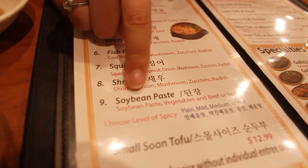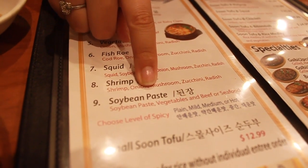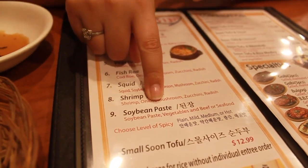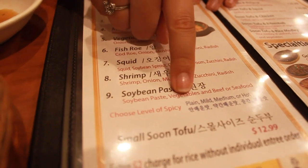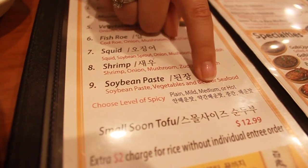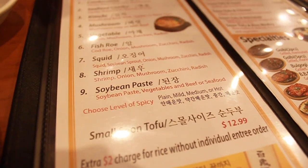And then we're gonna get the soybean paste soup. Also comes with tofu, and soybean paste is actually a very traditional base for a lot of Korean soups. And we ordered that with beef. You can also choose your spicy level. So plain, mild, medium, or hot. We got that seafood one is hot, and then the other one is medium, so I'm excited.